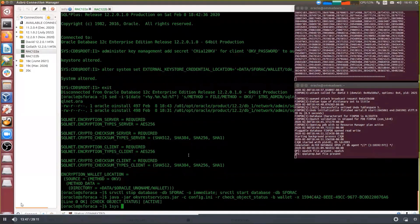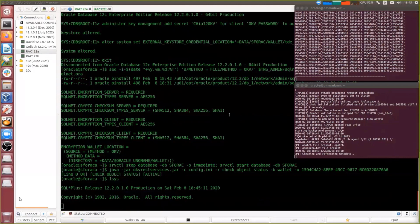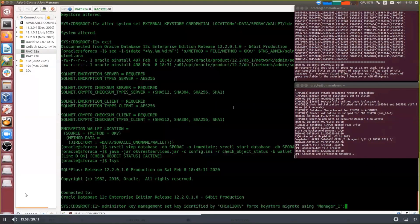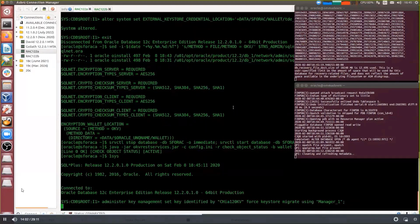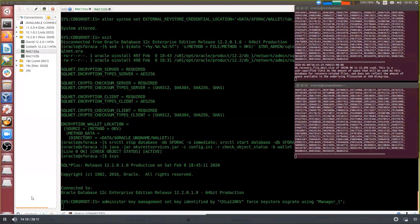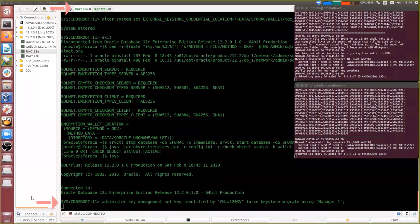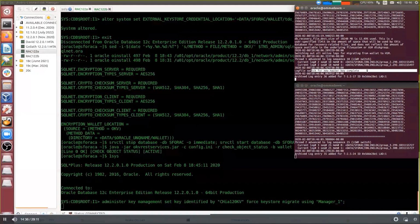So we restarted, we confirmed our wallet is there, and now we migrate to OKV. And because we migrate from a shared wallet, both instances, instance 1 and instance 2, will migrate to OKV. If you have individual wallets, I mentioned earlier that we highly recommend using a shared wallet. If you have a RAC system with individual wallets and you migrate, only your lead node migrates. And getting the other nodes to follow what the lead node has done means you have to restart all your nodes just one more time. All the other nodes, not the lead node, but all the other nodes need to go down and need to get up.